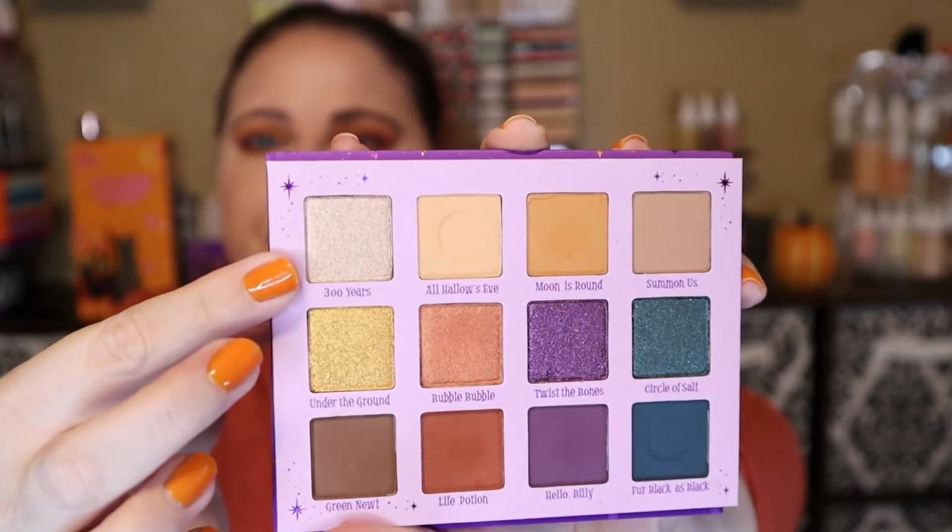Okay, so then I'm going to take my finger and I'm going to go into the shade here called 300 Years, and I'm just going to pop that on my inner corner and my brow bone. That's a pretty shade. You know what? I'm going to use that as my highlight as well.